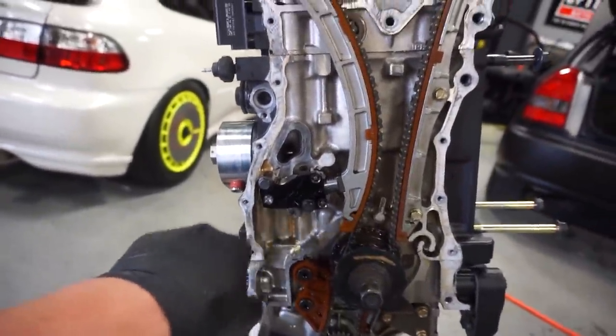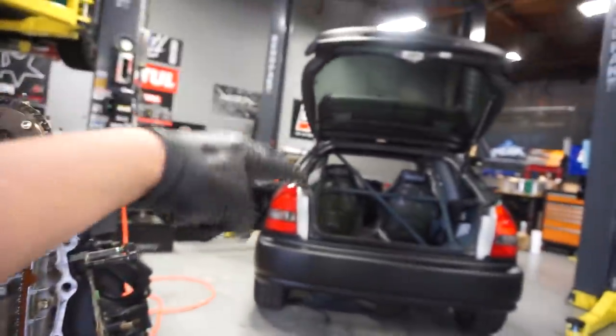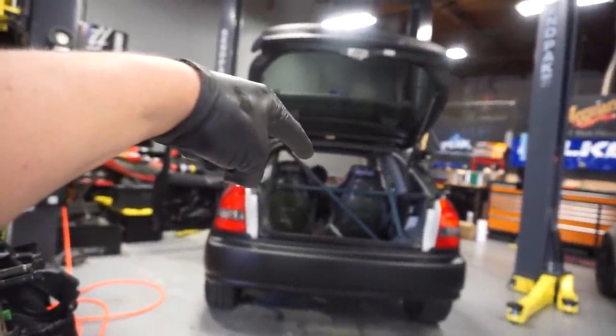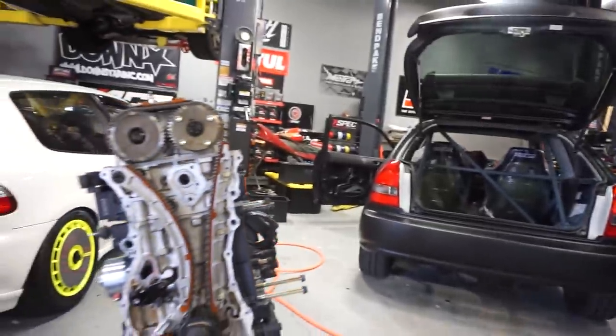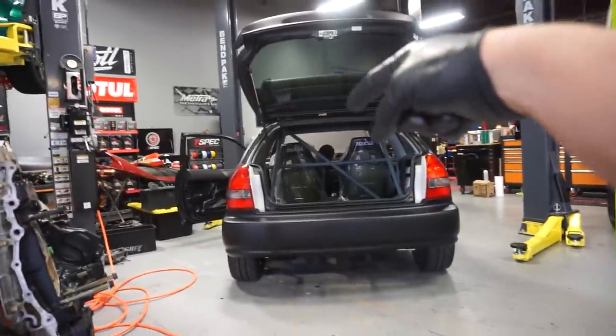We got a new chain tensioner on. We're timed. As long as Ricky doesn't spin the engine backwards, we should be fine. I'm more concerned about that happening when the motor's in the car, because then it's gonna be a lot harder to fix than right now. Note to Ricky's self, don't spin the engine backwards.